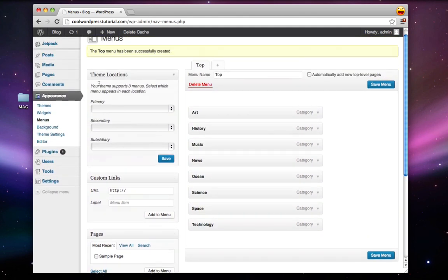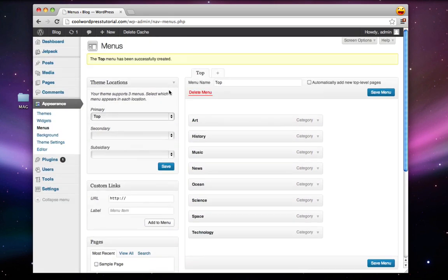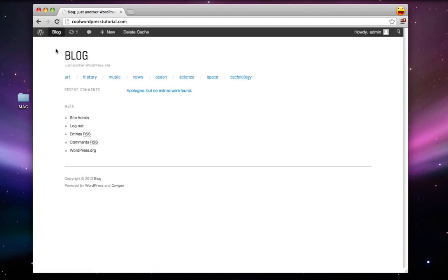I'll click add to menu. And then under the theme location, I'm going to put primary as top. So the primary is going to be the top menu, and you'll see what I mean in just a second. After that, I'll click save menu and check out the blog. And you can see that now we have a top menu.